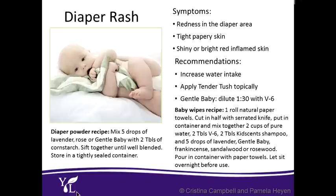So let's talk about diaper rashes. Some of the symptoms of diaper rash, you might have some redness in the area, tight, papery skin. It might be shiny, bright. It might look inflamed. So we recommend that you increase the baby's water intake, or if you're breastfeeding, your water intake, and apply one of the products that we have called Tender Tush. You can also use an oil blend called Gentle Baby, and you dilute that 1 to 30 with the V6. I will tell you that Tender Tush is awesome stuff.